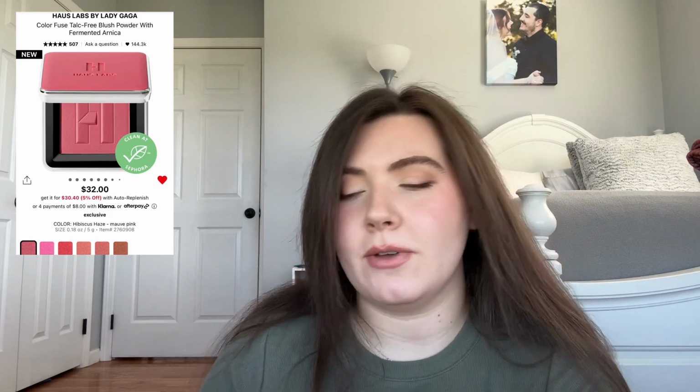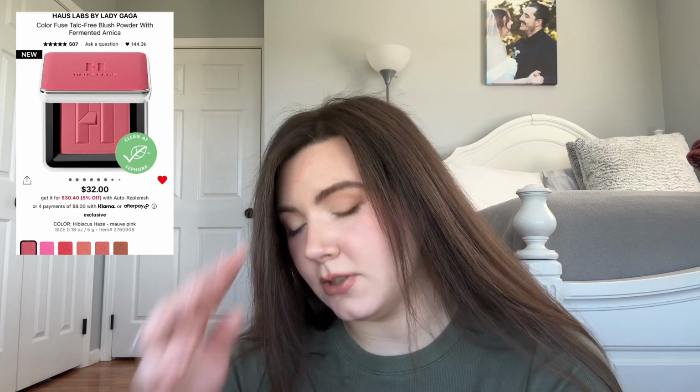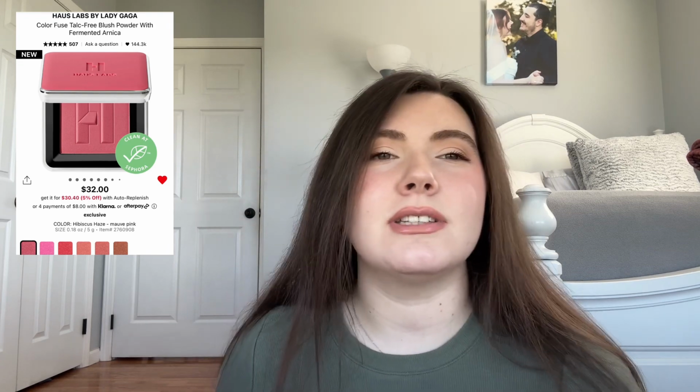I still really have been wanting to try this Hibiscus Haze shade because Winnie Simmons uses this one a lot, and it just looks like a shade that I would use on a daily basis.